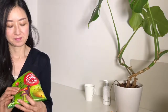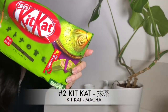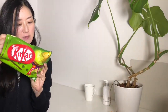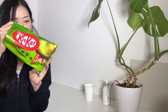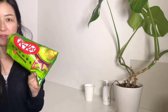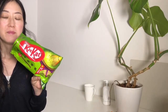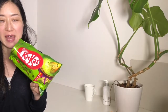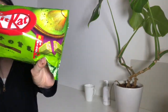Number 2, Kit Kat matcha flavor. Kit Kat is an international snack, I think. I'm not so sure if your country has it, but I think it's international. But Japan has different flavors. The regular flavor, of course, is chocolate, but there is a limited edition, which is strawberries or white chocolate. But matcha is the one I recommend the most.